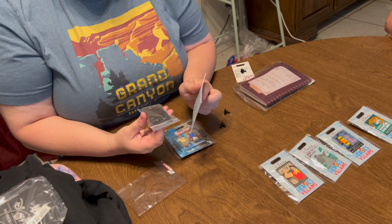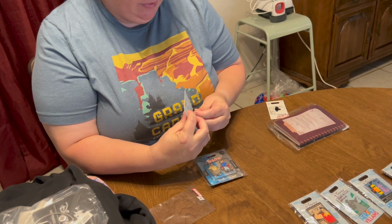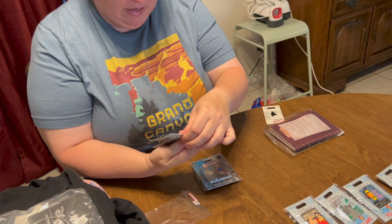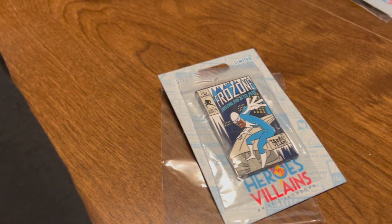Oh, wow, this is only $7.50. And I only bought one? Guess where we're going tomorrow. Well, the Frozone, there weren't many. Yeah, well, that's cool. We got him. He's one of $7.50. That explains why he was $16, because he's such a player. Also the best pin out of that set, if you ask me. Yes. Then we got Gaston.